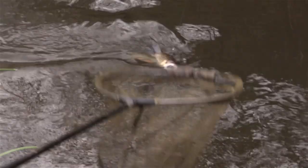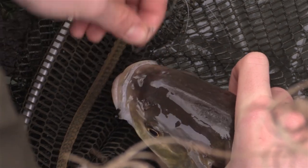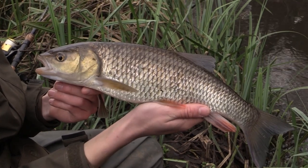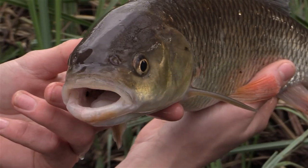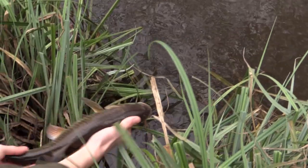Bigger chub. That's what we wanted. Got into a new swim that we baited earlier, and the rod tip whacked around a couple of times, struck, and it gave me a pretty good fight, this one. Such greedy fish in here. And we'll get this one back, and I think we're gonna move spots now.